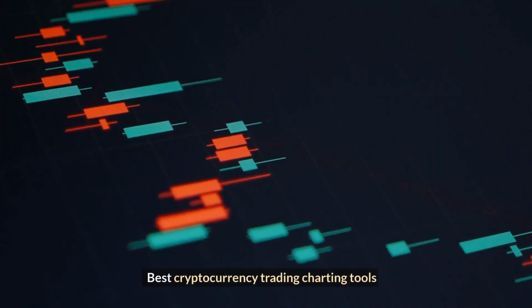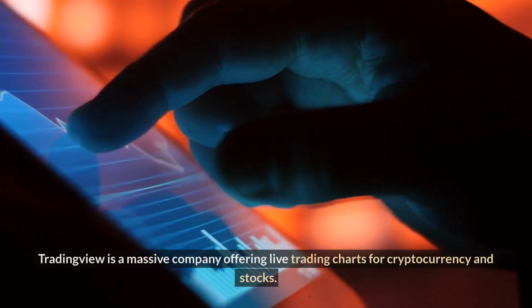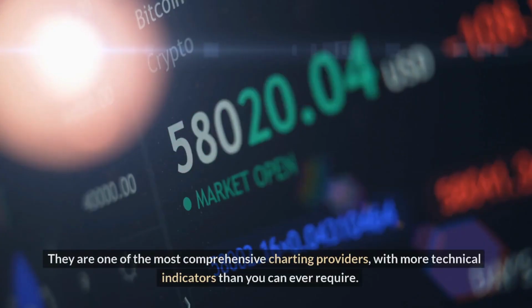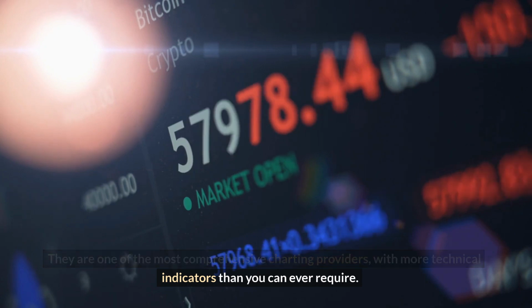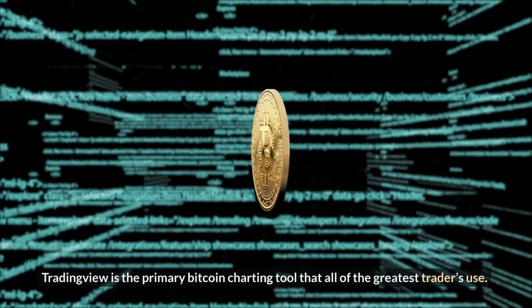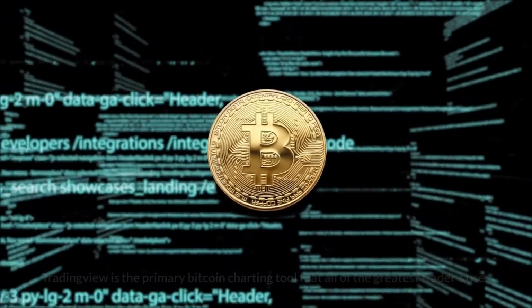Best cryptocurrency trading charting tools. 1. TradingView. TradingView is a massive company offering live trading charts for cryptocurrency and stocks. They are one of the most comprehensive charting providers, with more technical indicators than you can ever require. They offer both free and paid services. TradingView is the primary Bitcoin charting tool that all of the greatest traders use.